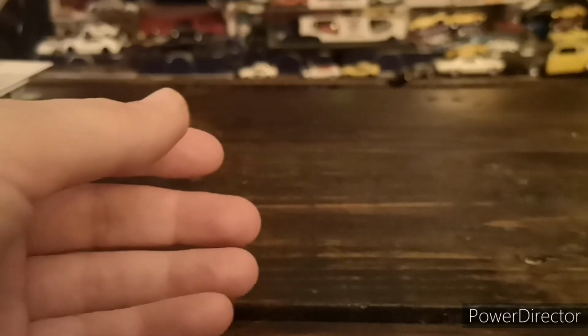And last Matchbox I picked up, very, very awesome stuff.